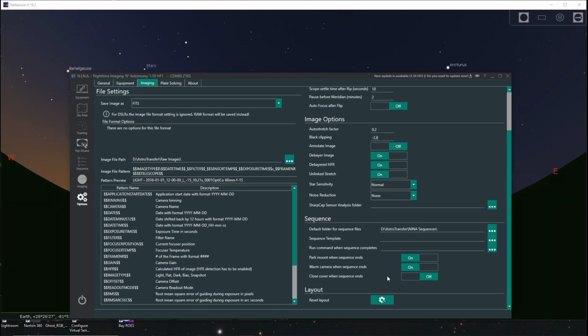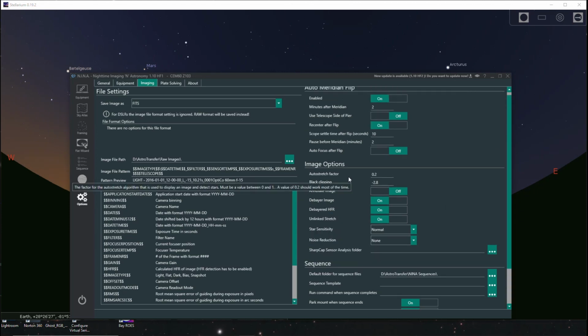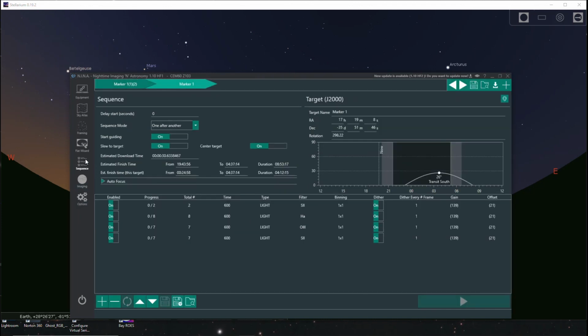Now, I don't know if I'm going to be able to resist staying out there and watching it, but I'm going to try. I'm going to try to let the automation work. Anyhow, that's how I got the sequence set up for tonight. I'll show you how I did it.